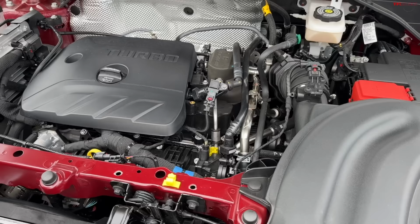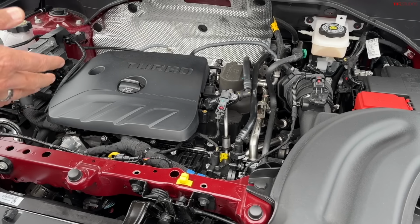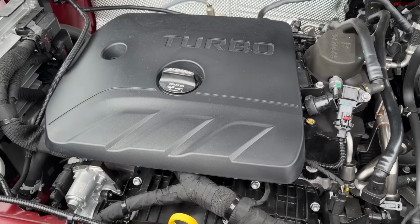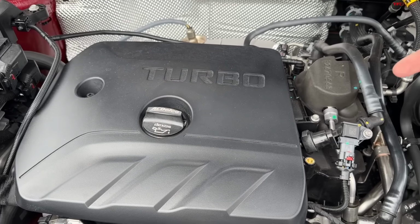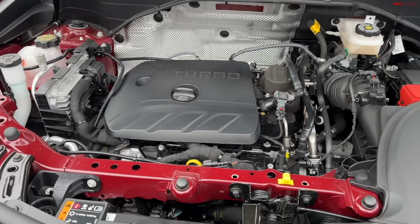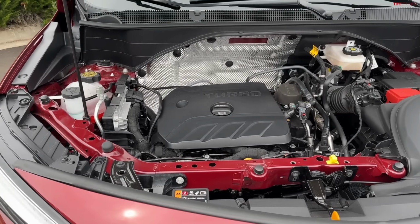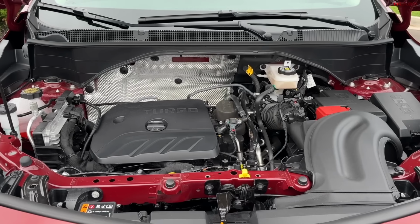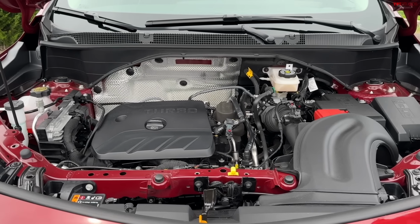Wait, where's the engine? I see something that could be an engine, but where is it? I see, oh, turbo, there it is. Yeah, you really have to use some binoculars to find it, because what this little engine cover will indicate is just three teeny tiny cylinders. So, 1.3 liters, 155 horsepower, 174 pound-feet of torque. Not exactly a powerhouse here.